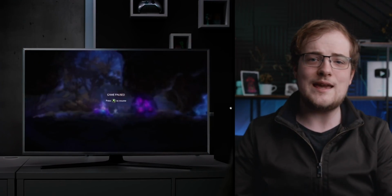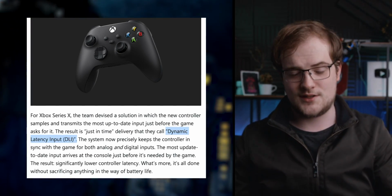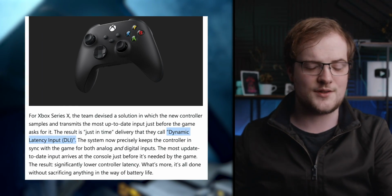There's also dynamic input latency, which is really just a nice way of them saying that they're making improvements to latency across the pipeline. This is going to, of course, widen the gap between streaming services and just playing at home on your console.